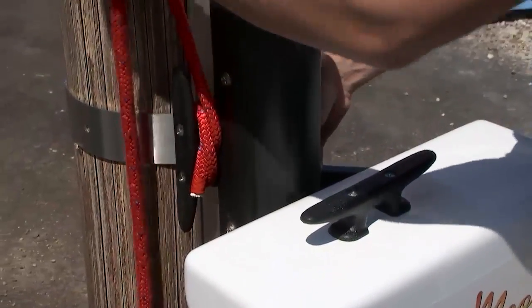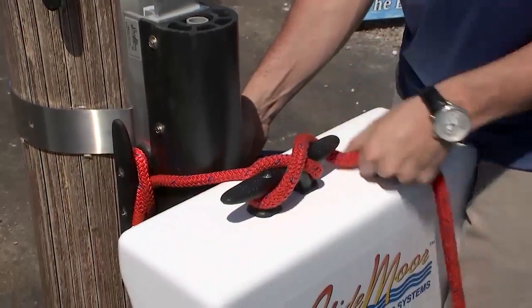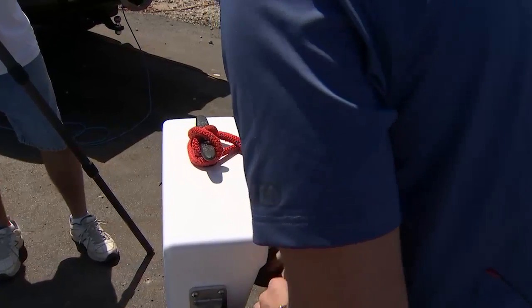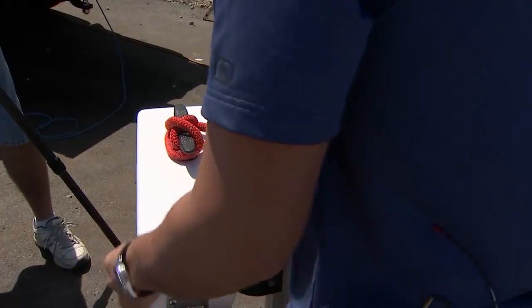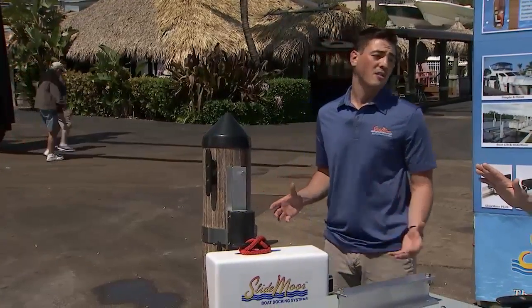Typically, it's going to be a 2-point system where you have a midship and stern tie. You tie it between your SlideMoor, your boat cleat, and then the second SlideMoor cleat here. Finish that off, and that's it. Now you're going to move up and down, secured. There's no bumping and banging, and now you're inches off the dock.